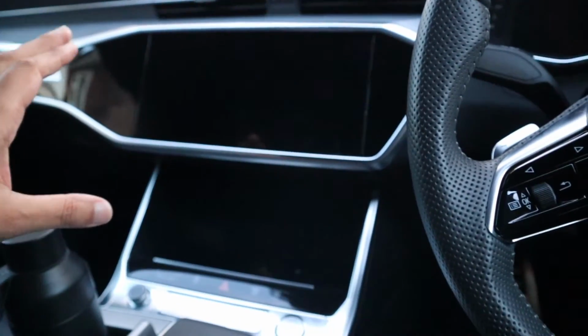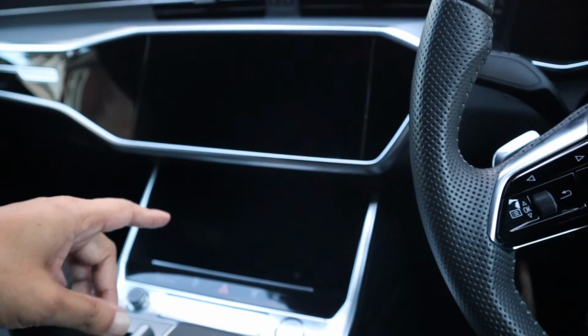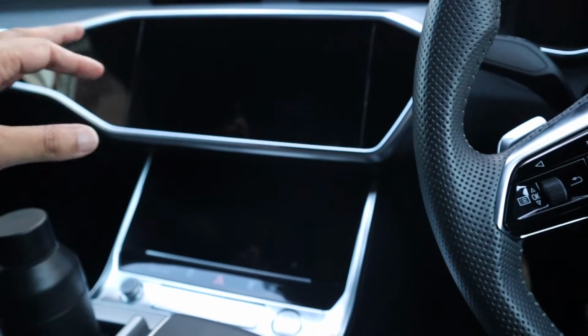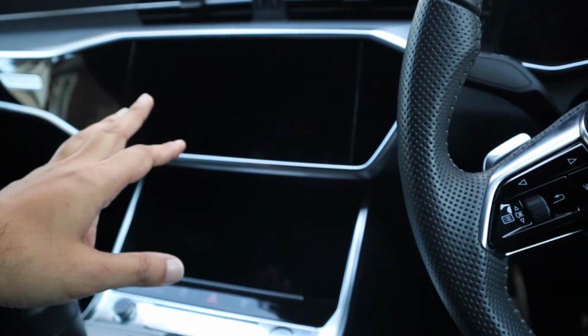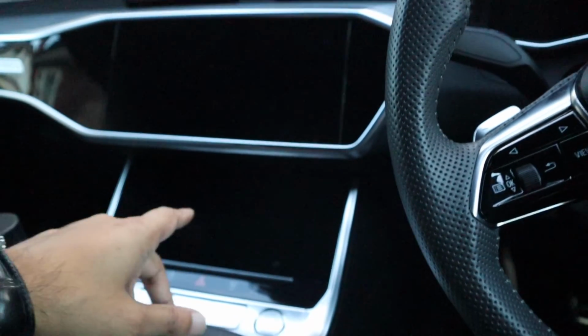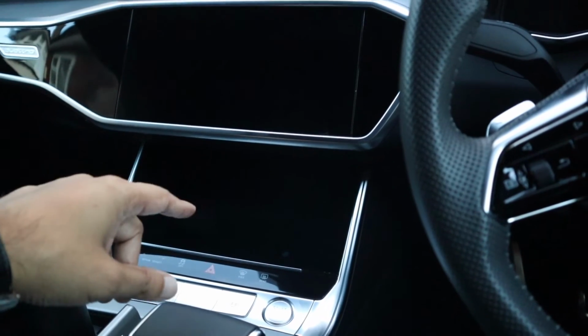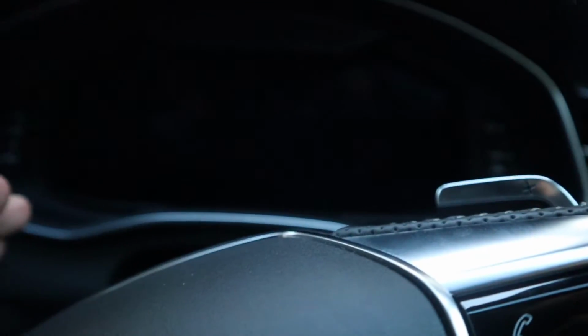You're flanked by these two displays. The top one here is a 10.3 inch and the bottom one is an 8-inch screen or something. Obviously the car is all switched off at the moment. The top one displays all your media and all the controls for the car, and the bottom one down here is all your heating and air conditioning displays. And then down here you've got a virtual cockpit as well.